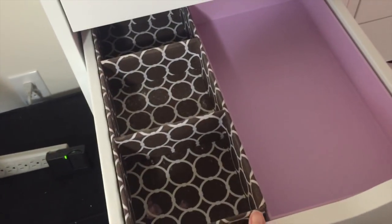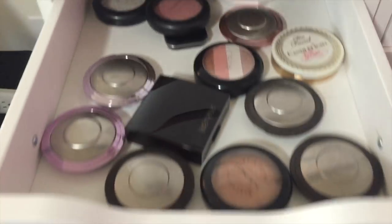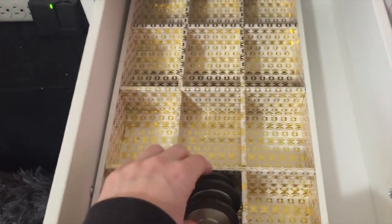My concealer, or no, wait, this was my primer drawer. That one's empty now. This was my powder drawer. That is also empty. I have about half my highlights left still to pack. I did pack a significant amount of these up already. This is my bronzers again. I packed quite a few of those, but not all of them. My blushes, I packed most everything. I kept these Becca blushes out. I don't know why. I just randomly was like, I don't want to pack those yet. So those are still there.